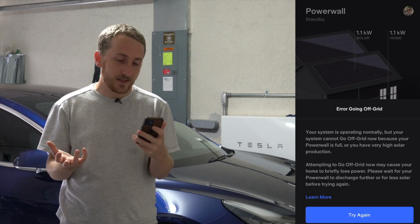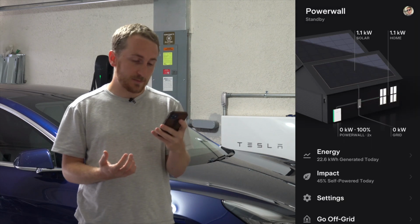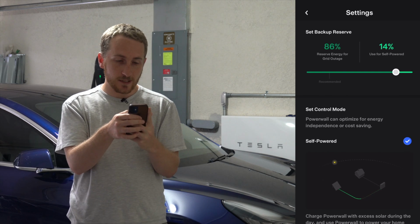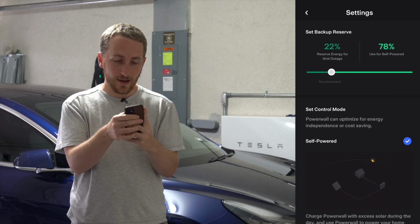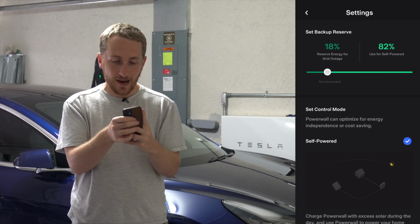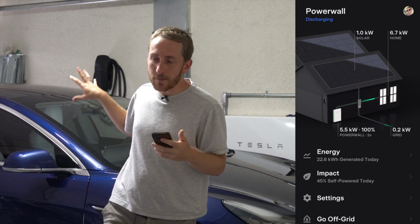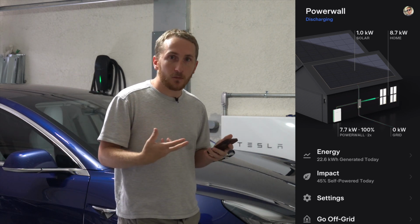So basically it gives us an error because our Powerwalls are completely full. I've run into this before. So what we're gonna do is go into settings and I'm gonna change my backup reserve to 20%. That way my Powerwalls discharge a little bit so I can do this test. Okay, so I'm going to let the Powerwalls drain for a little bit. Then we can move on with the test.